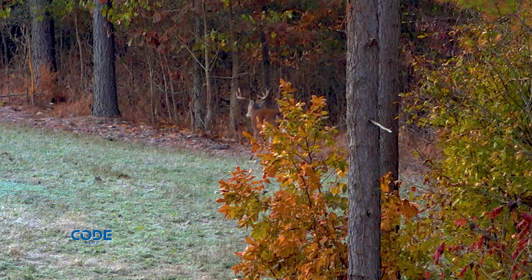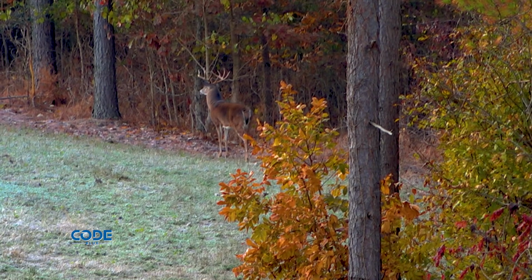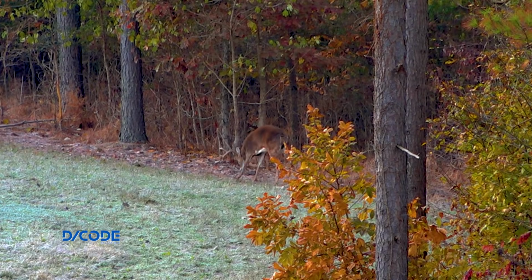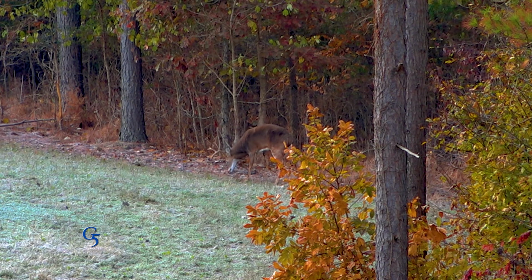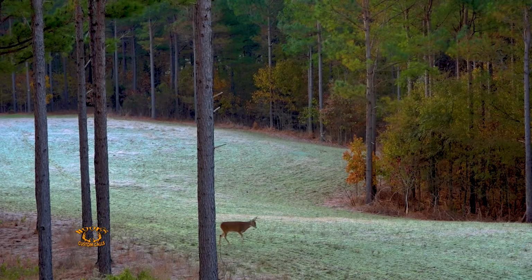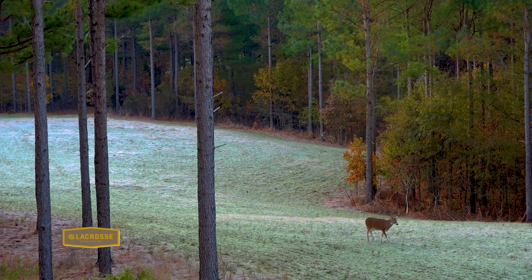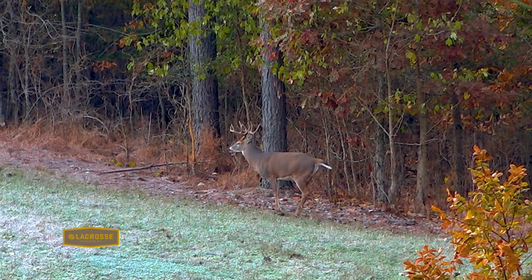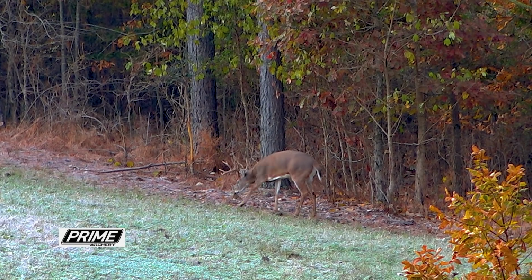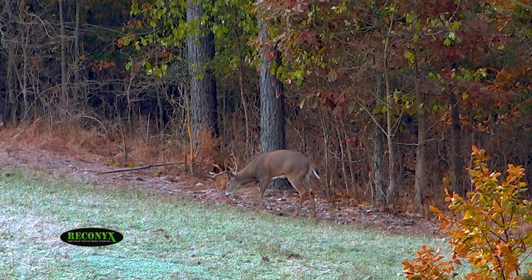That's a good deer. Man, yeah, that's a nice rack, but he's young. Oh, he's pawing. He's mad. Look at that. Man. That buck on down there, look at that, it's beautiful. That buck is just pawing away.